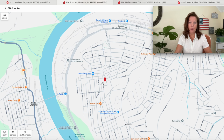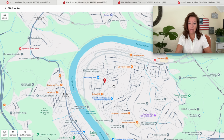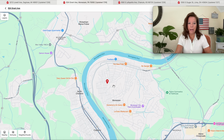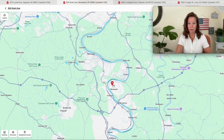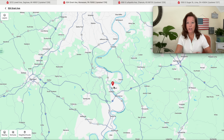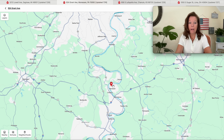So there's the river over there on the west. You've got a lot of amenities. You've got Foodland. You've got Del Rosa's Pizza, the Steel Plate, Copco's Grill. So we're in Monessen, Pennsylvania. Domenico's on Grand. You're right near the river. And let's see, of course, Pittsburgh is a city of rivers, right? And city of bridges, too. And let's see, we're west of Mount Pleasant. There's Pittsburgh right ahead of us up north, right there. And then we have Brownsville and Republic down to the south, Bentleyville over to the west, Perryopolis over to the east. And right there is Monessen.